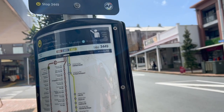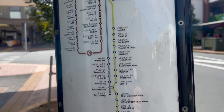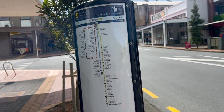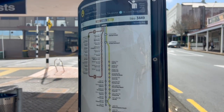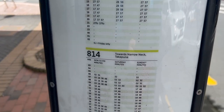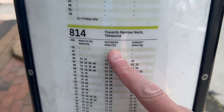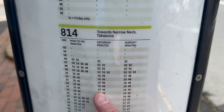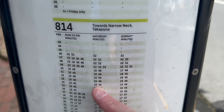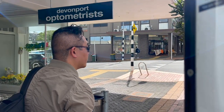We're going to try to visit Mount Victoria now, but after that we will be taking the bus to Takapuna, and I absolutely love this bus stop map and timetable. You say timetable? Yes, I do, because if you turn this around, the timetable is just there. So we want the 814, and we are here on Saturday at the present time. So it's probably going to be after 2 o'clock when we go. So it's 18 and 48. In fact, it's 18 and 48 throughout the afternoon. So bear that in mind, Paul.